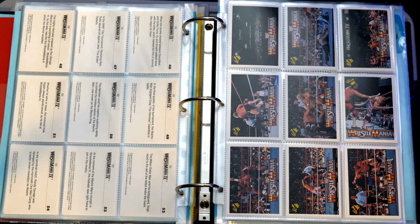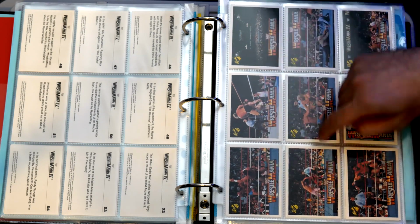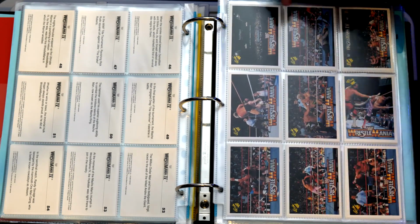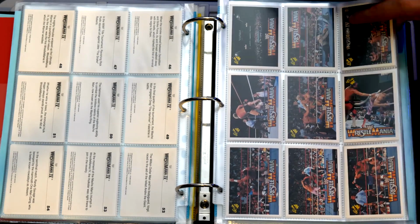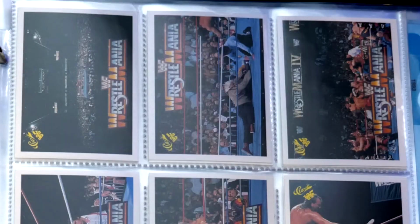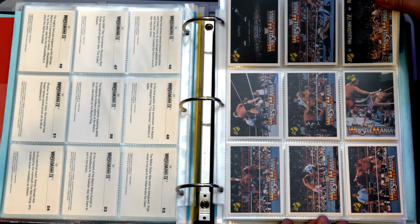Ted DiBiase. I'm actually going across this way now, so I shouldn't do that. We should start off over here first. Right here we have, let's see here, 20,000 fans in attendance at the New Jersey Trump Plaza. So that's the Trump Plaza venue right there. Definitely a great looking venue. So all these cards are from around WrestleMania 4.